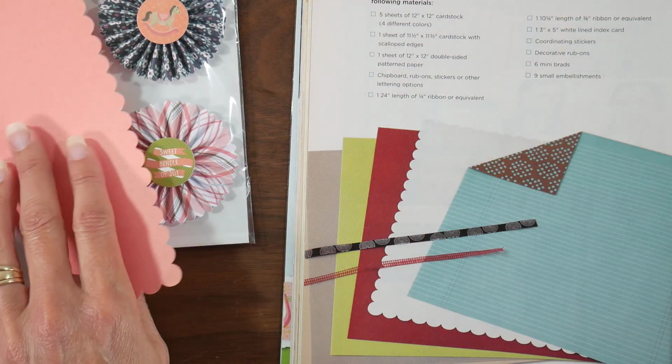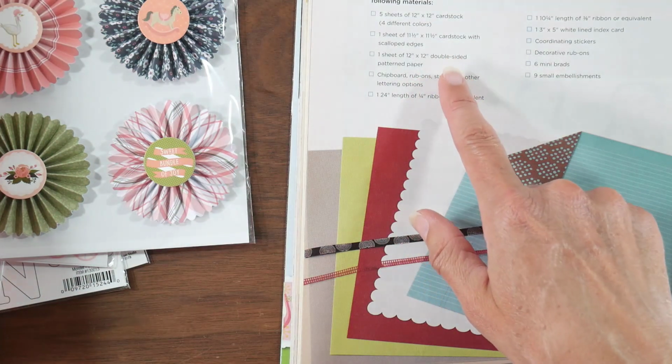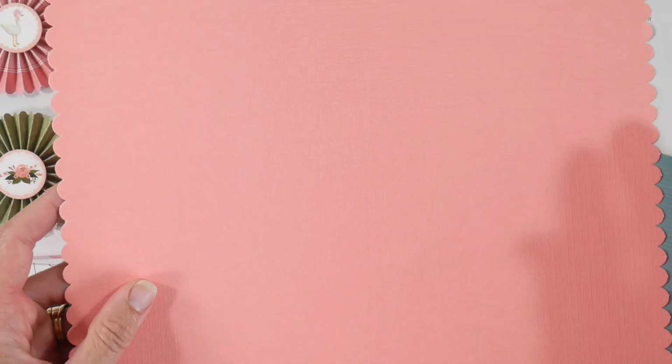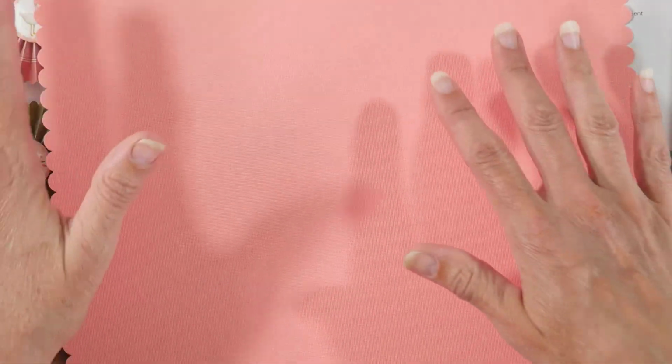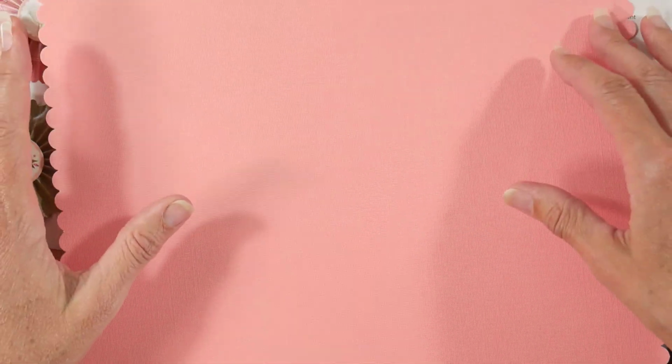And then on this list, they have 1 sheet of 11.5 by 11.5 cardstock with scalloped edges. Well, lo and behold, I still had a few of these gems in my stash. I could have totally taken a piece of 12 by 12 and done the scallop all the way around, or just scalloped when I needed it, but I still had some scalloped ones in my stash. I am going to try and use them because I don't really use them otherwise.